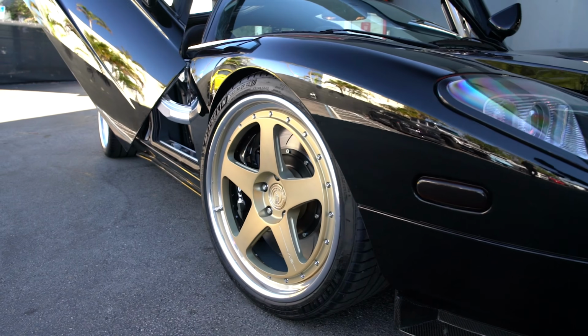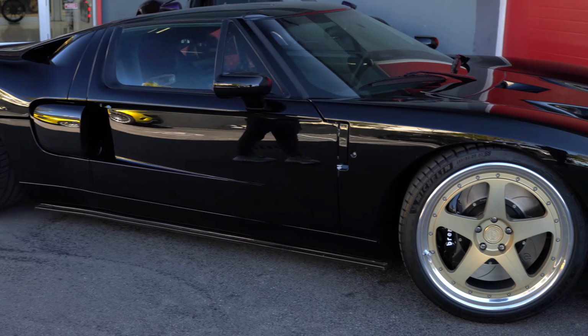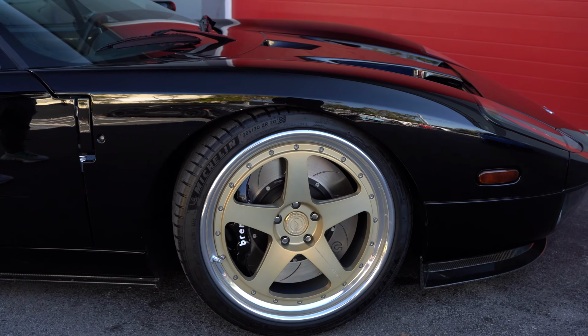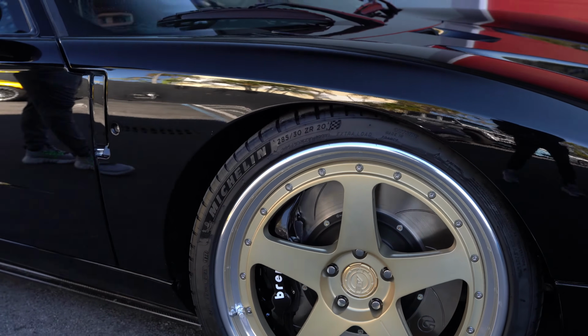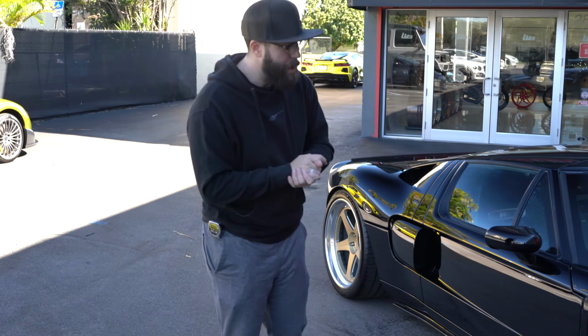And since it's a 3-piece, you can do any size, any width, any diameter, any offset. So you don't have any limitations with a 3-piece wheel. For the center face, we have a satin polished gold, and for the outer lip, it is a polished clear.